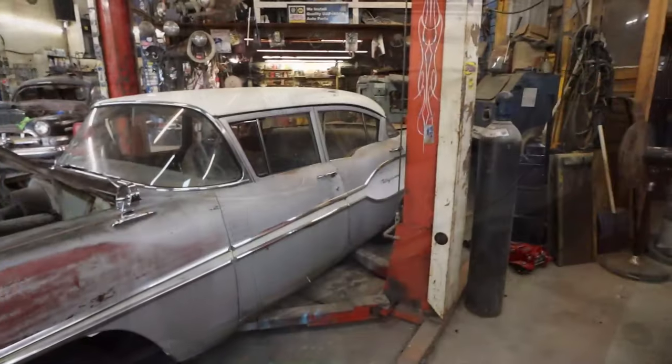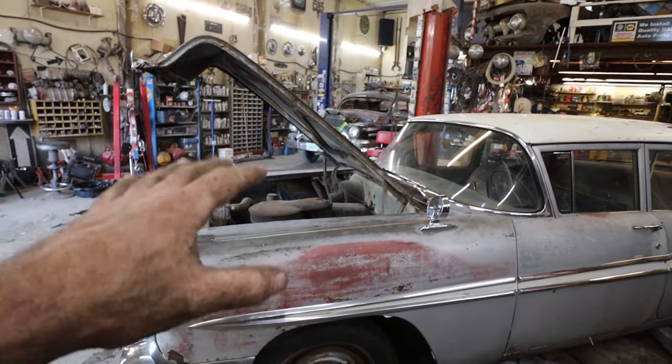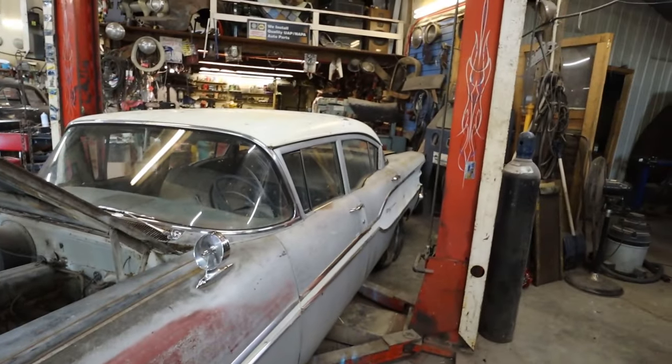Well, I shouldn't say that. I actually need to, we got to just try to get the motor loose. That's more important than the wheels turning right now. That'll determine whether we even attempt to get the wheels loose.